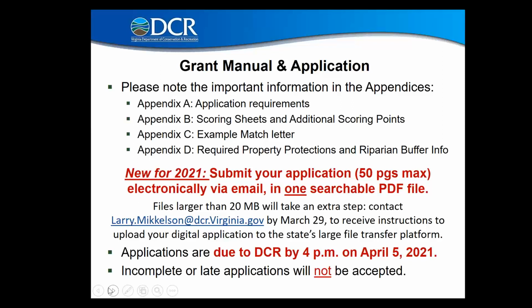We do offer to help you go over your application if you can get it to us at least a good week, 2 weeks before April 5th. We'll go over that with you, although that date is coming up pretty quickly.